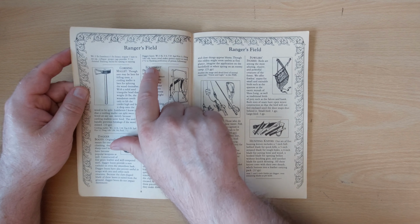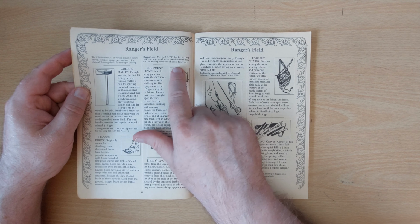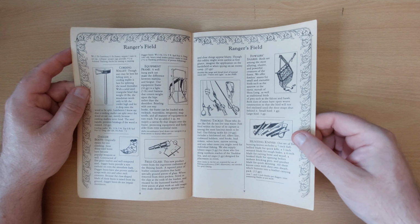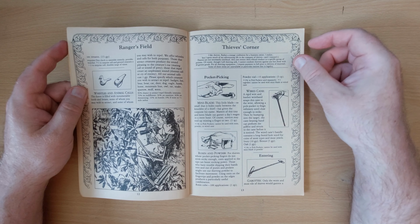So if you get those, +2 to tracking proficiency of person following, damage 1d4. Although for climbing boots, they don't seem to give any bonus to climbing. Got fishing tackle, fowling snares, hunting knives, traps, leashes, rope ladders, targets, tree beds, tree seats. Really quite cool things. Whistles and animal calls. Now onto the Thieves' Corner.